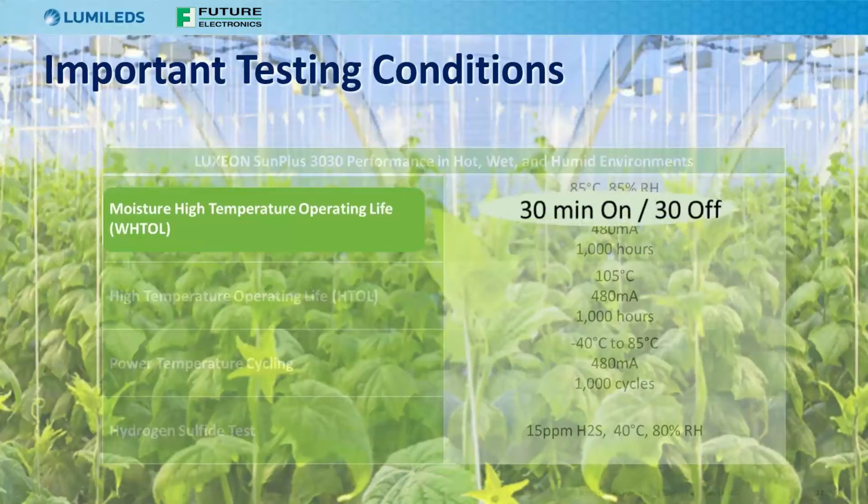And also, we perform the testing with on-off cycling. It's 3 minutes on and 3 minutes off. This on-off testing method provides more stress on the LED package, since the moisture can go out of and into the LED package. It has more stress on the LED package compared with straight on or straight off testing.